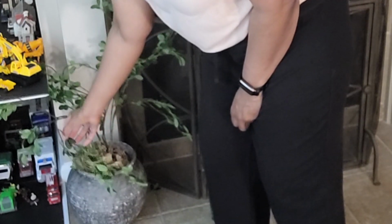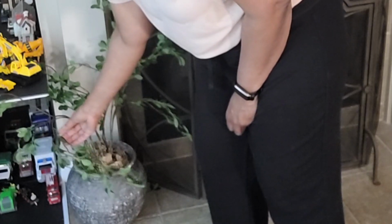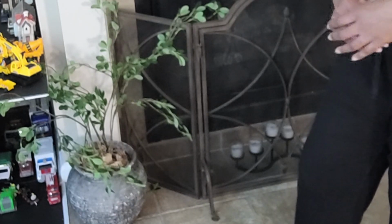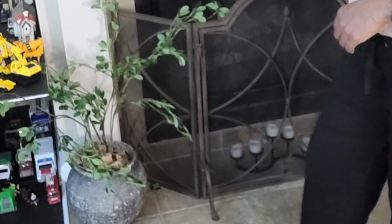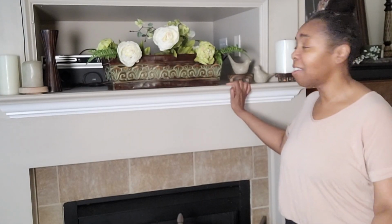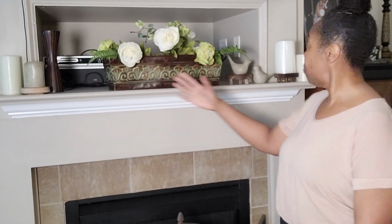And then again, the realistic looking petals on this and the shape of it is absolutely superb. Just reshape it to make it mimic what nature would do, and you are good to go. As for the fireplace, what I did here was I mixed the old, everything here is something that I had before, with the new.